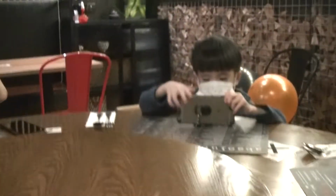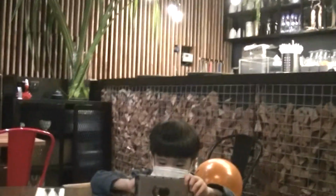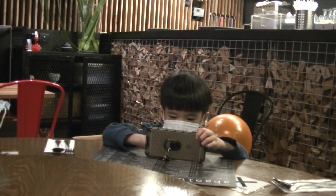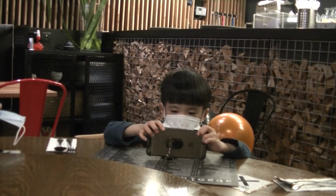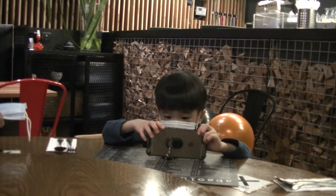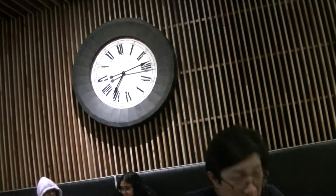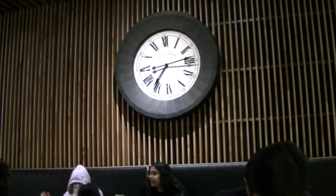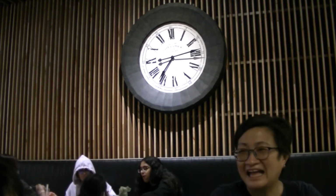Siakap. Oh, you want deep fried, right? You want steam or you want deep fried? What time is it now? 7:19. Thai food, something that makes us feel like we went to Thailand. I haven't even tried that.